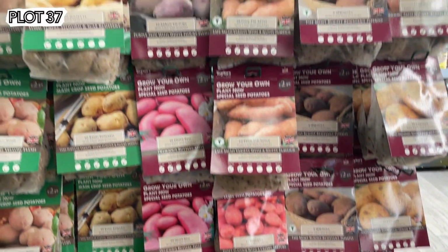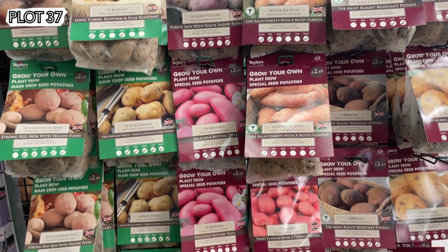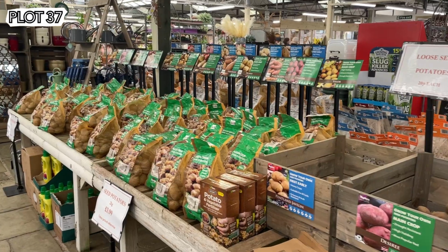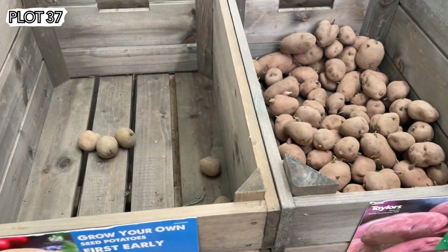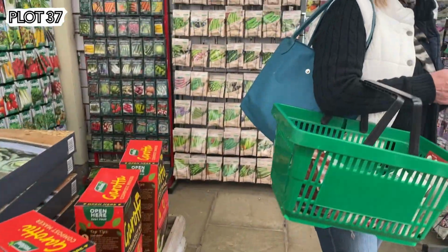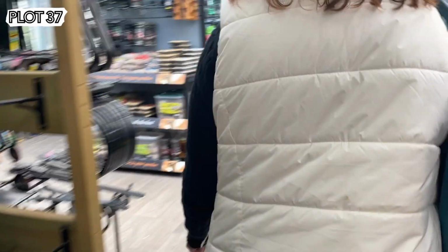More potatoes. There's just masses of them. Yet more potatoes. They've even got them loose here, like they do at Chapman's. The thing about them being sold in the big bags is that there's just so many. We want to get a mix, and when they're done separately, you can get a bit more of a mix going without having a field of each variety.